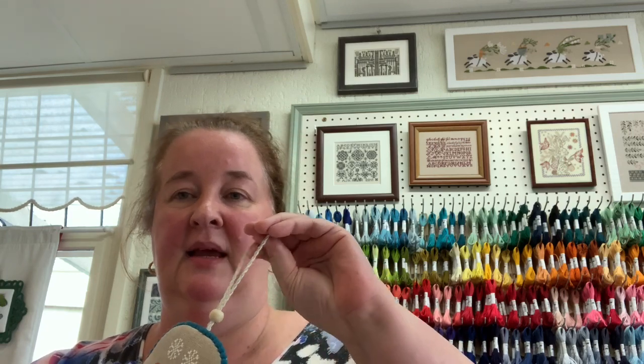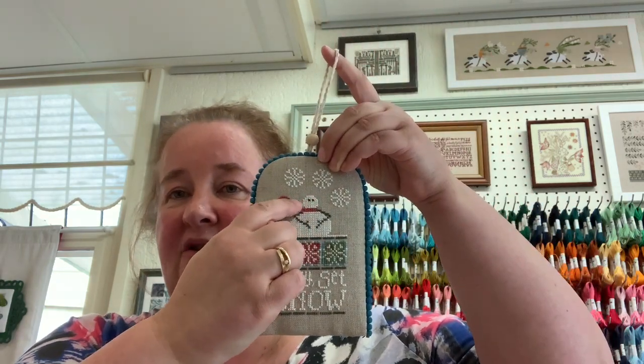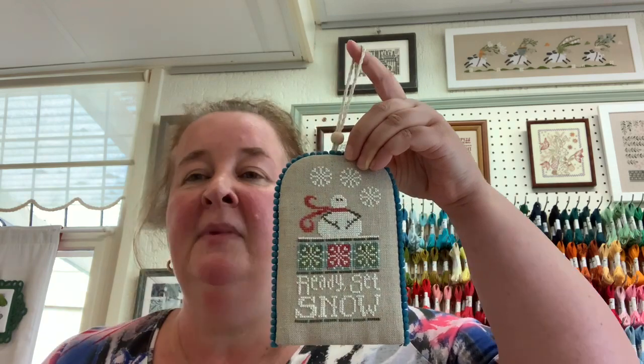And then the final one is this one. This is Ready, Set, Snow by Hands-On Designs. It came out last year, I think, and I stitched it last year as well. It is a truly lovely chart to stitch. And we discovered that I forgot to attach his nose. He's supposed to have a carrot nose here. So I'll need to figure out how I'm going to do that.